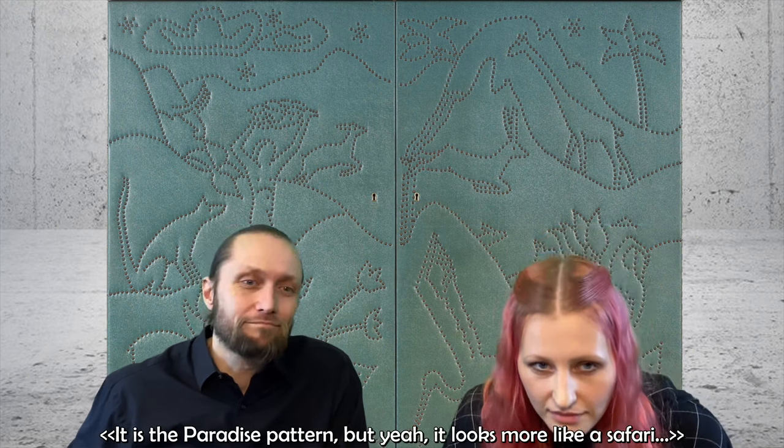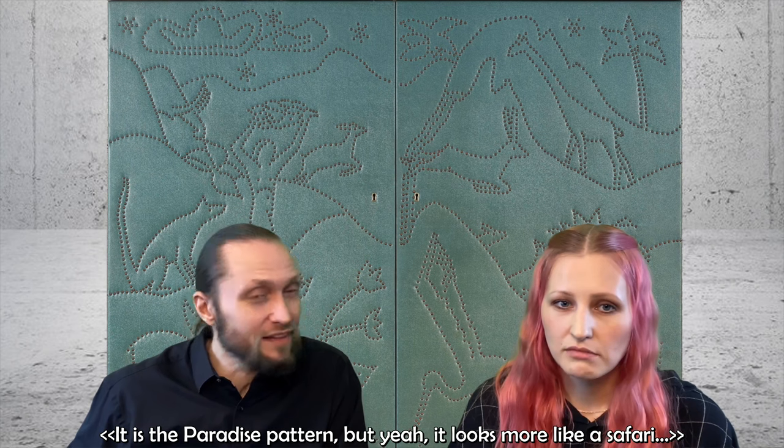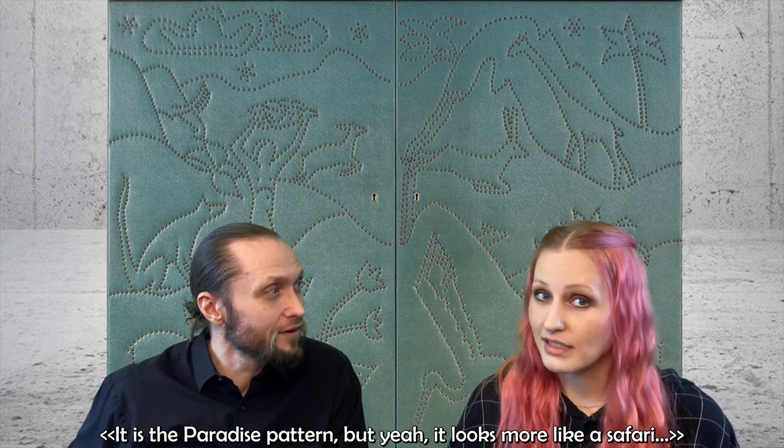It's filled with animals, though. Yeah. I don't see Adam or Eve or the tree or the serpent and stuff. No, I don't see a lot really, of animals, so it's kind of cute. Yeah, it's giraffe and some other animals. I don't really understand. They said it was this pattern, but I'm not really convinced now. I think it's a zoo. Yeah, it is. Or some African theme. The savannah. Yeah.